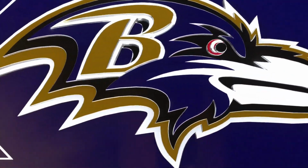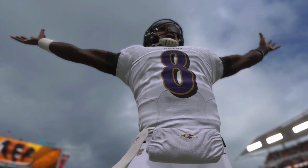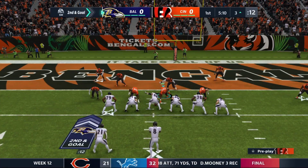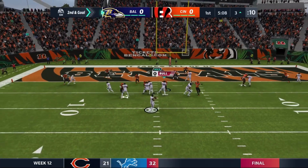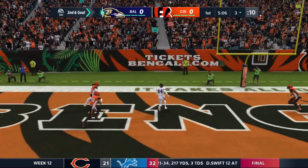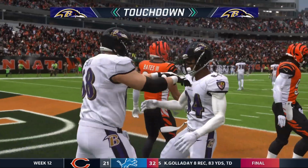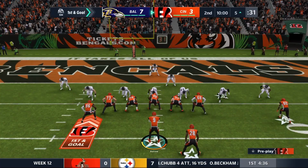This is a very important game. Obviously, all divisional games are going to be wildly important as the Ravens, the Browns, they're very good teams in this franchise right now. Here is Lamar Jackson across the middle. He finds Will Fuller, the new Raven, for the touchdown, wearing 84 for this team.